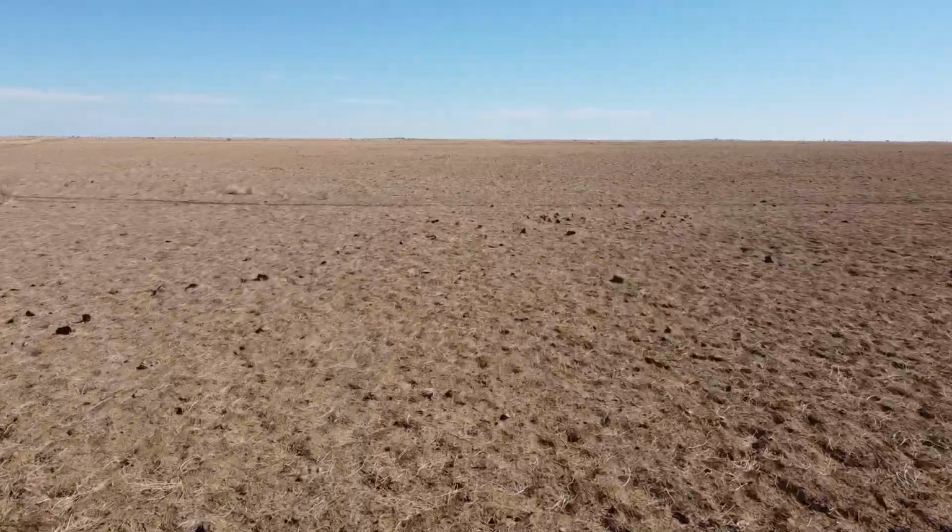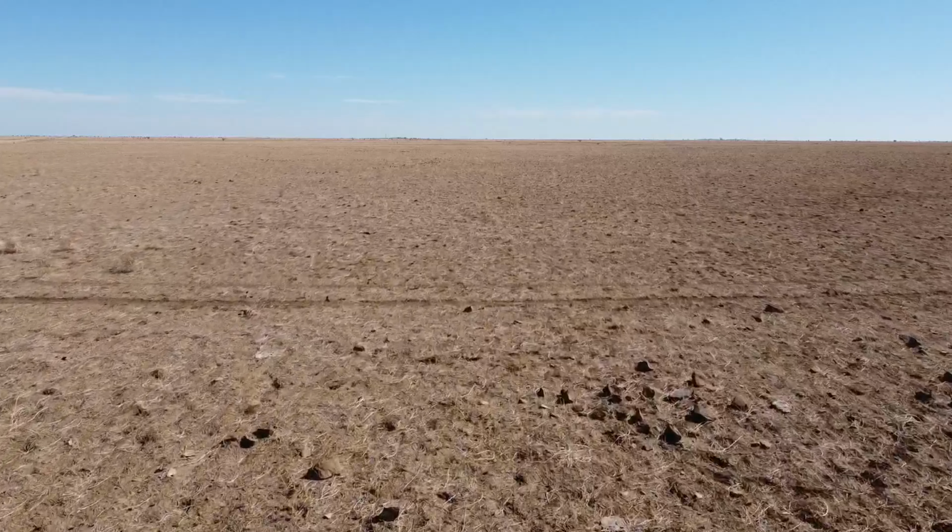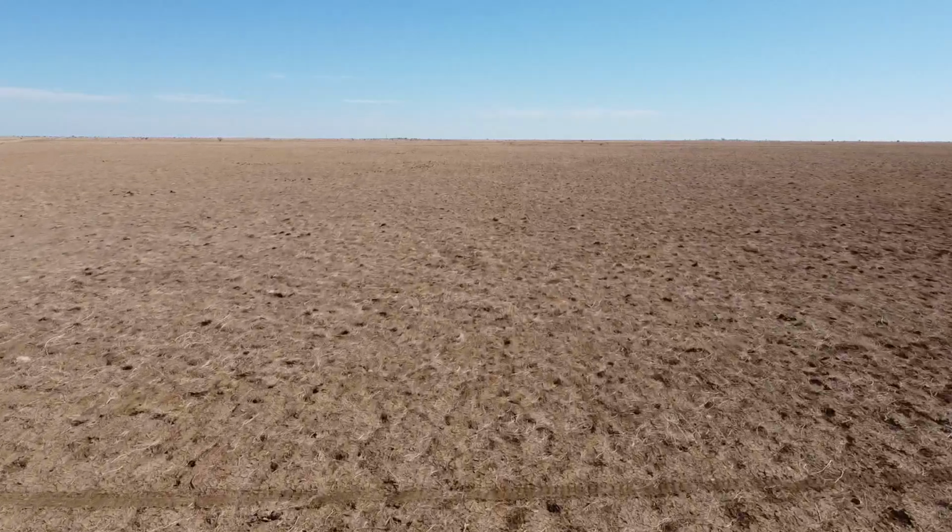Wet season spelling is going to be a focus of our management practices here. Definitely, it will be to just give that bit of country alternately a bit of a spell, just trying to re-establish that Mitchell grass. It's probably had a bit of a hard run, but definitely wet season spelling will be part of our program.